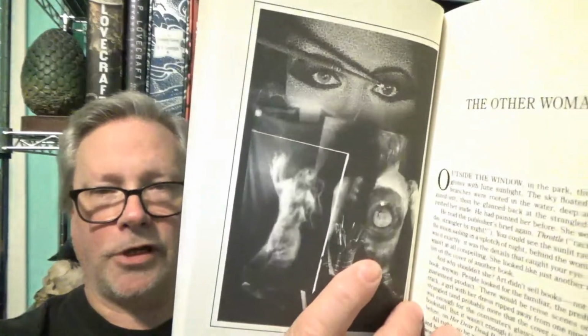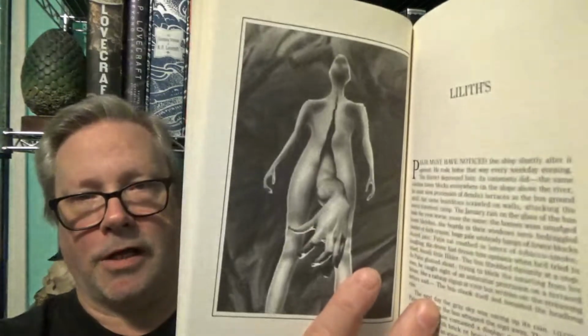Let me see if I can find one, and hopefully I'm not going to be finding one that's like really dirty or something like that. I don't want to do that, but yeah, there's one of the illustrations there. Here's one. Where'd it go? Okay, that one's really strange looking. Alright. Anyway, that is Scared Stiff by Ramsey Campbell.